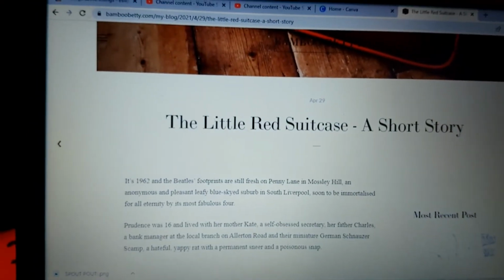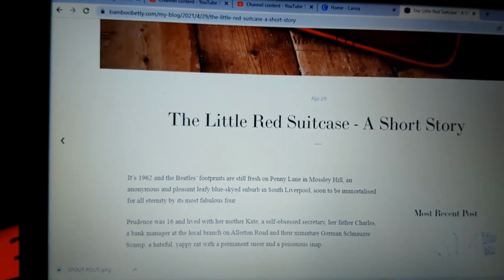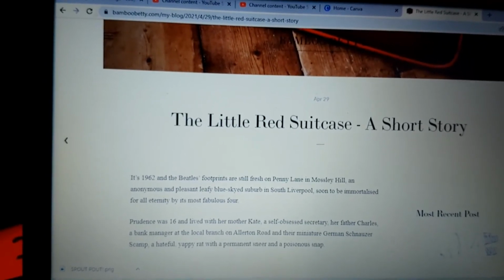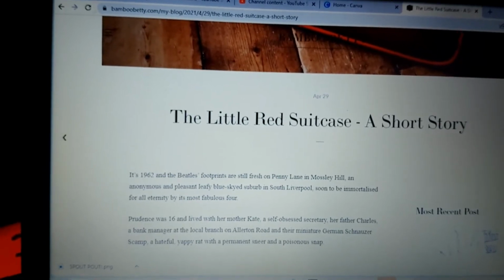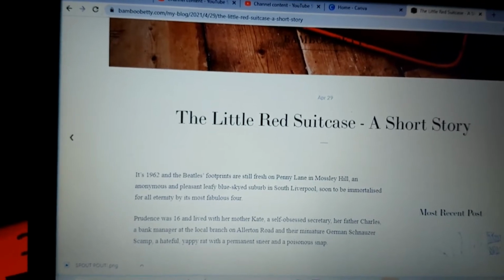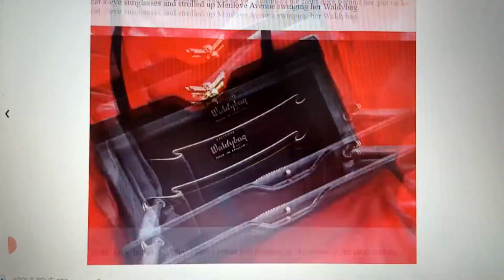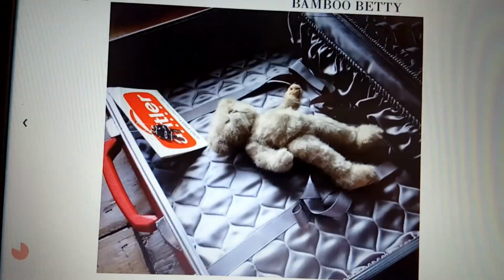It's 1962 and the Beatles' footprints are still fresh on Penny Lane in Mossley Hill, an anonymous and pleasant leafy blue-skied suburb in South Liverpool, soon to be immortalised for all eternity by its most fabulous four. It's good, I promise you. And there's pictures, Waldy bag, for you vintage freaks like me.